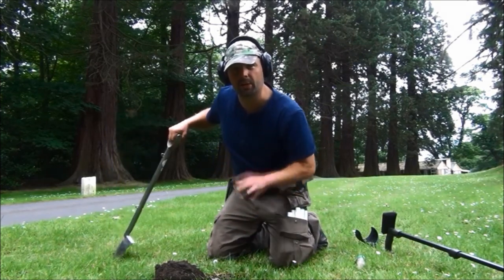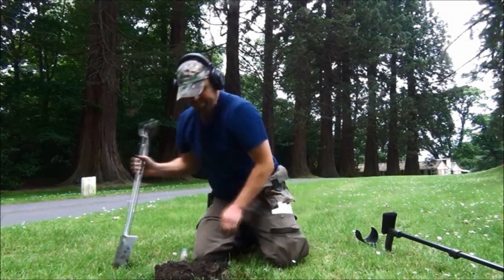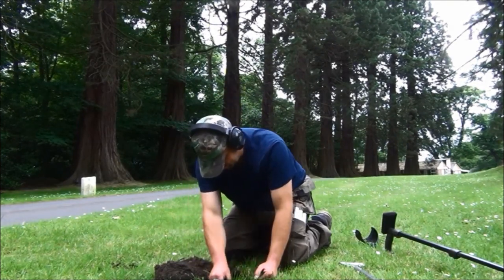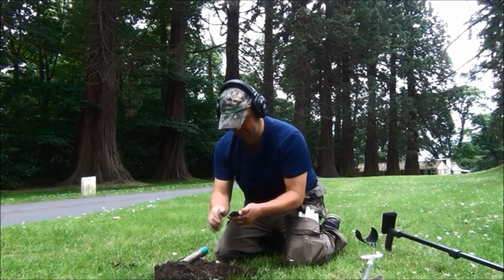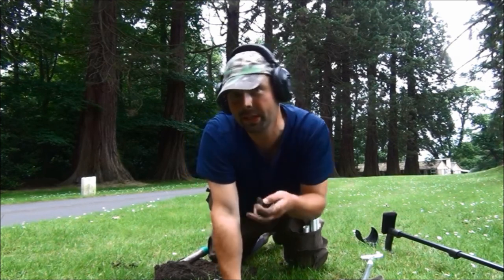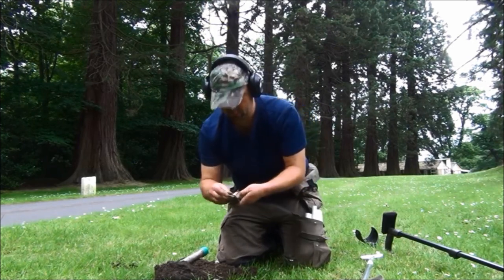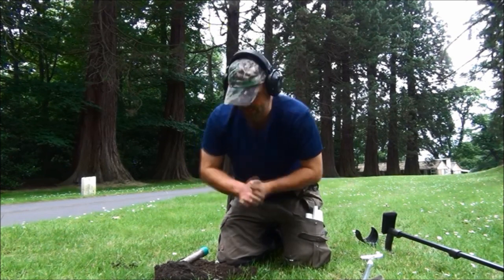It's actually reading 87 now that I've got the soil off. Getting there. I can hear it beeping. Huge lump of lead way down. Just open it up to check there's no Roman gold inside it. Nah, no coin, and there's no curse written in there either. That's one for the scrap bucket.